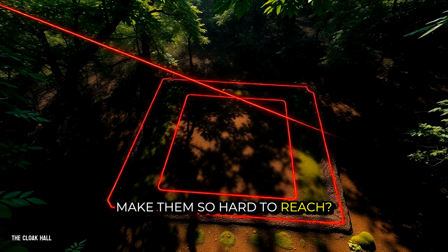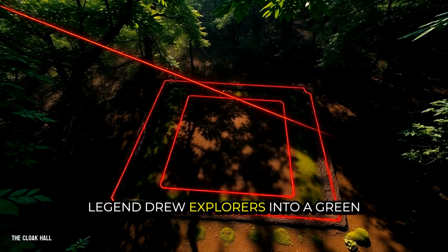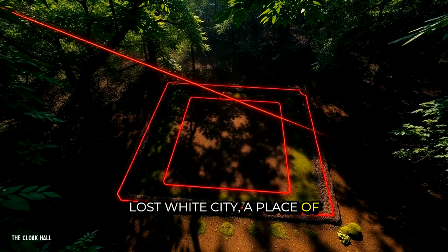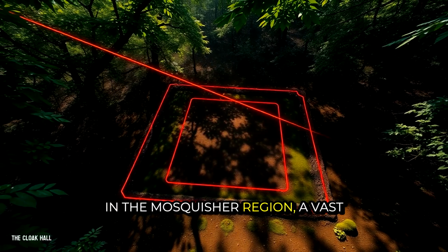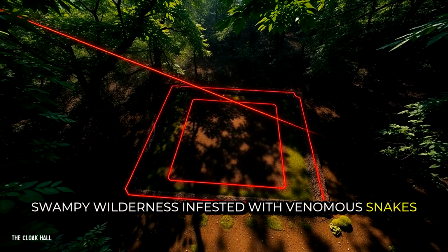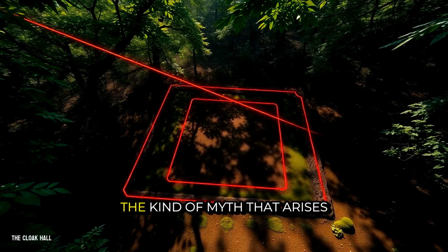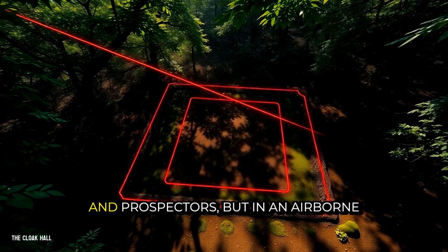Deep in the Honduran rainforest, a legend drew explorers into a green hell. For centuries, stories spoke of a lost white city, a place of immense wealth and power hidden somewhere in the Mosquitia region, a vast, swampy wilderness infested with venomous snakes, biting insects, and tropical diseases. The tales were dismissed as fantasy, the kind of myth that arises from the fever dreams of conquistadors and prospectors.